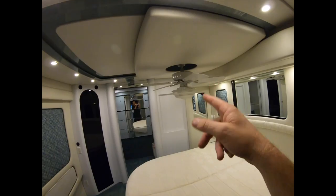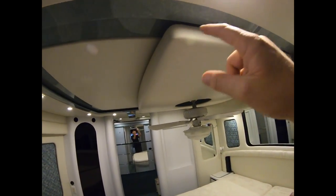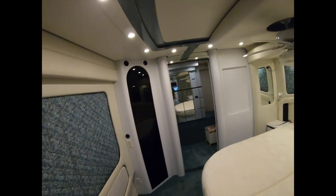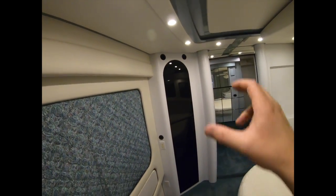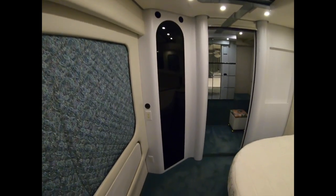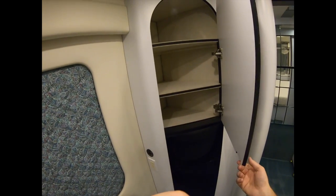Ceiling fan above the bed. A lot of people like that. And the same cool, simple detail work. And everything like this. I love the design of how this area right here is. It almost looks like it's a door. Just a really cool look. Then you can just open up and you've got more storage.